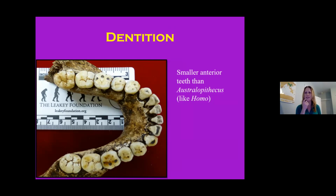We have small anterior teeth, so the front incisors and canines are smaller than in Australopithecus. So they're very much like the genus Homo. We also have the post-canines, your premolars and molars, which are more like early Homo. A couple of unique characteristics are that the canine has a cuspule, or a little cusplet, depending on the literature. This is this little mitten shape that we have on the canines. We only see that in a couple of other fossils. In Dmanisi, it's on a couple of those mandibles, but not all of them. So that's somewhat unique, again, within the suite of traits that we have for Homo naledi.